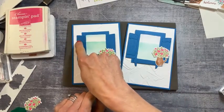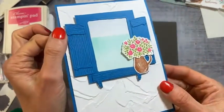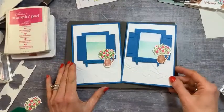So that one actually I hadn't got the hinges on. And this one, I do feel it looks a little bit more authentic with the lovely little hinges. But I hope you enjoyed that this morning.